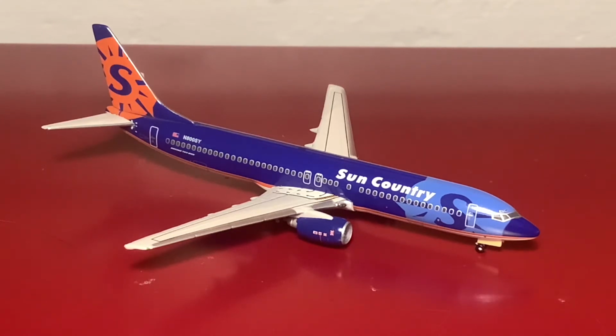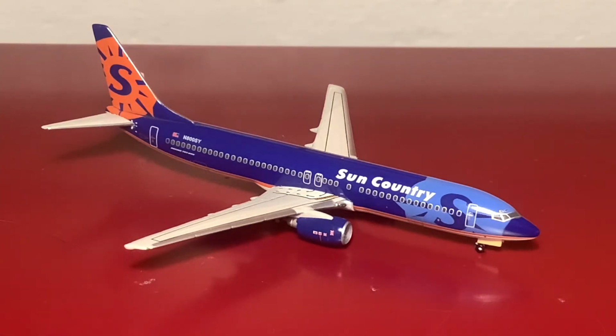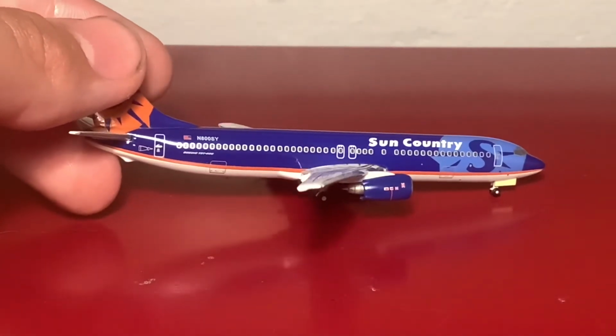And it's a really nice model in general, and will definitely be used a lot at MSP and wherever else I may need to use it. Because, like I said, Sun Country still has one of these in their fleet, I believe. So I can use it for that one, or really any Sun Country 737-800 in the old livery, because it's really just a winglet difference. But it probably will be retired sooner rather than later because of the no winglet thing. It's probably one of their first 737s. So that means it's probably going to get retired eventually, which is a bit unfortunate because the old aircraft with no winglets, they're getting rarer and rarer these days.